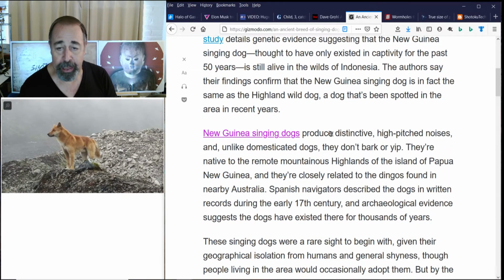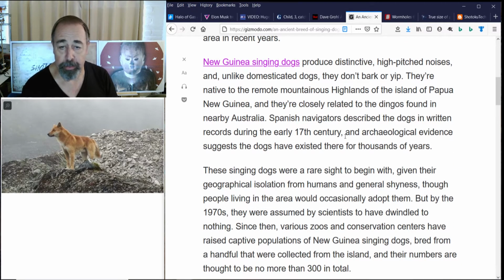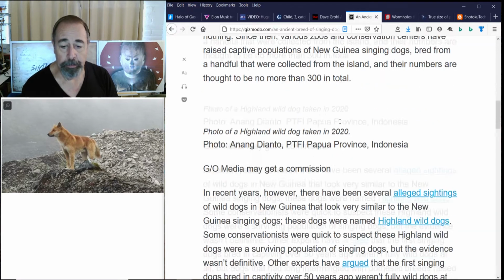They're called New Guinea singing dogs, and they produce a distinctive high-pitched noise, and unlike domesticated dogs, they don't bark or yip. They're native to the remote mountainous highlands of the island of Papua New Guinea. They're related to dingoes from Australia. They were a rare sight to begin with because of their geographic location, and they're very shy.